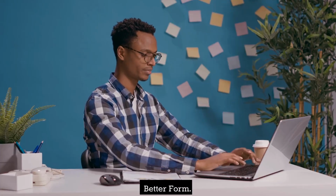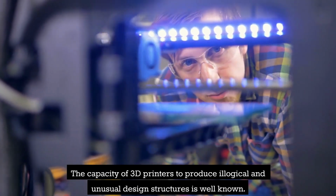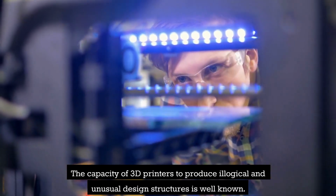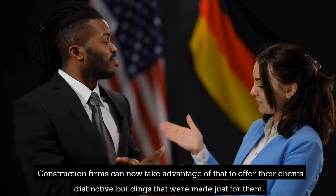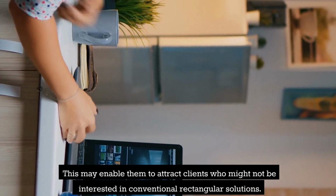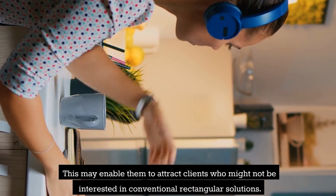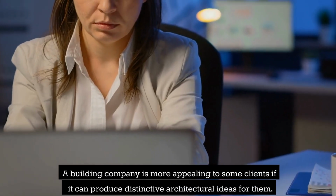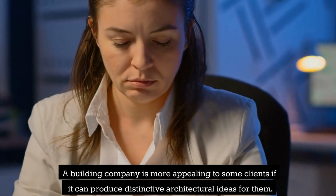Better form. The capacity of 3D printers to produce illogical and unusual design structures is well known. Construction firms can now take advantage of that to offer their clients distinctive buildings that were made just for them. This may enable them to attract clients who might not be interested in conventional rectangular solutions. A building company is more appealing to some clients if it can produce distinctive architectural ideas for them.